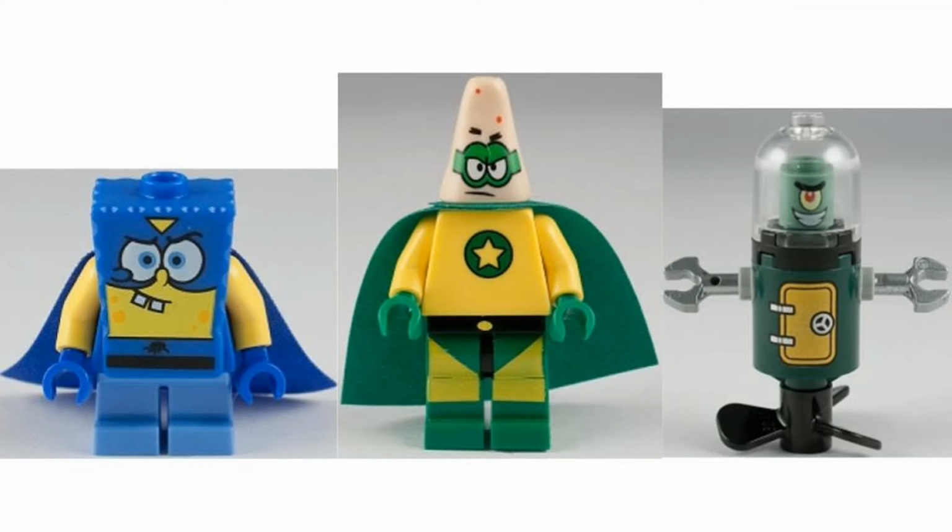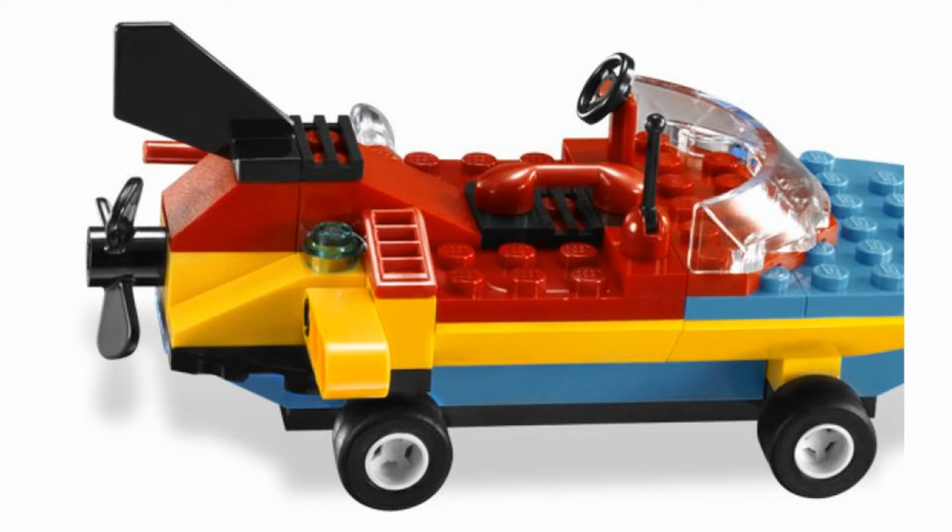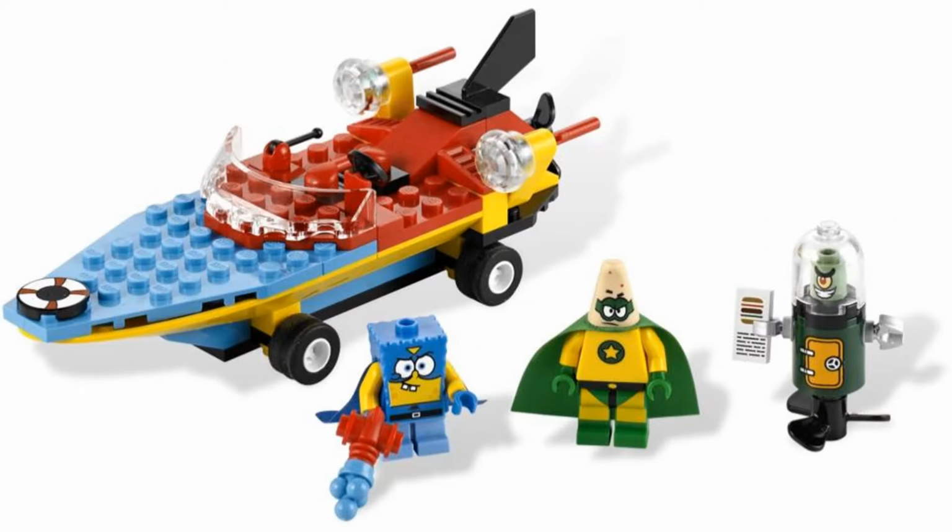Number 12 is Heroic Heroes of the Deep. It comes with two regular figures, superhero variants of SpongeBob and Patrick, and Plankton with a robot suit. The build is a boatmobile with flickfire missiles, and this is a fun vehicle, but I don't like how it doesn't really have seats. It's just kind of flat on top. There's nothing too wrong with this though, it's just a fun little set for the theme.